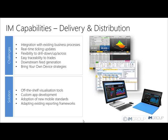And then finally, around the delivery and distribution of data, probably one of the most underrated areas within risk and compliance management. Now, not only are organizations today looking at analyzing and examining their numbers on spreadsheets, they're also looking at integrating these numbers into their existing business processes. So we're expecting trader desktops to provide real-time ticking updates on information, be it around risk or be it around liquidity, and be able to flexibly drill down and drill up and drill across these pieces of information and trace them all the way down to the trades.